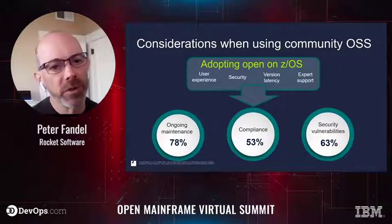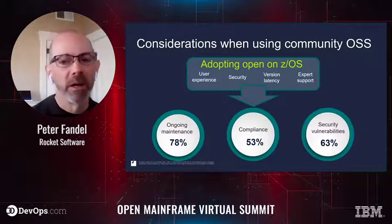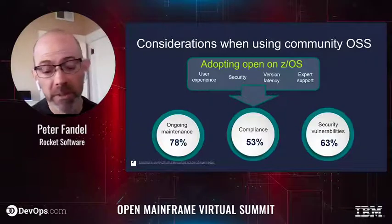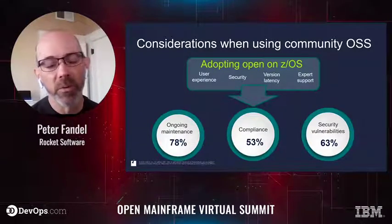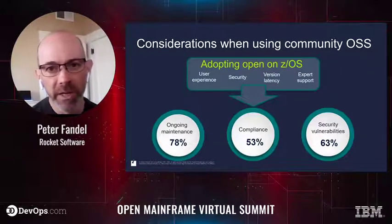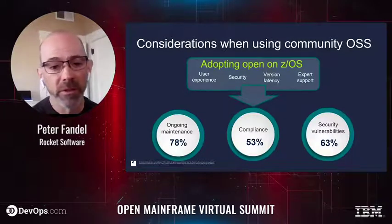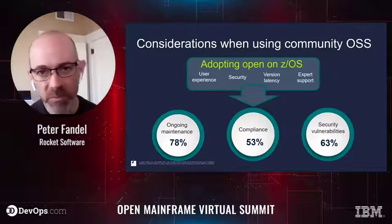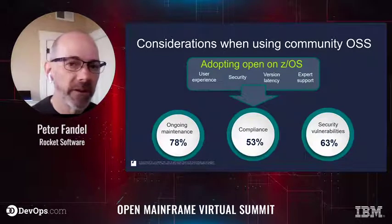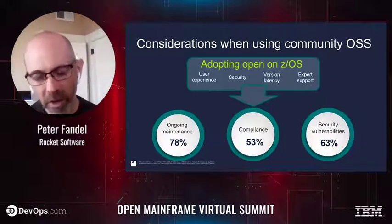Another major concern that people have is security. Now that comes in case of security vulnerabilities is the primary one, in that you want your open source that you're running to be up to date with the latest patches. That's hugely important, and you don't want that to be compromised just because you're on z/OS. And also in terms of compliance, and in this case, compliance is security, but it's also compliance in terms of support.